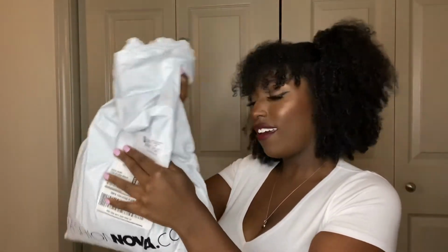Yay. I'll try to link all of the shirts down below and the sizes that I wore, but I'm pretty sure I ordered everything in a large. I ordered everything in a large except for two tops. Two tops I ordered in a medium, but I'll let you guys know which ones they are as I try them on. So here's all of the stuff that I got.